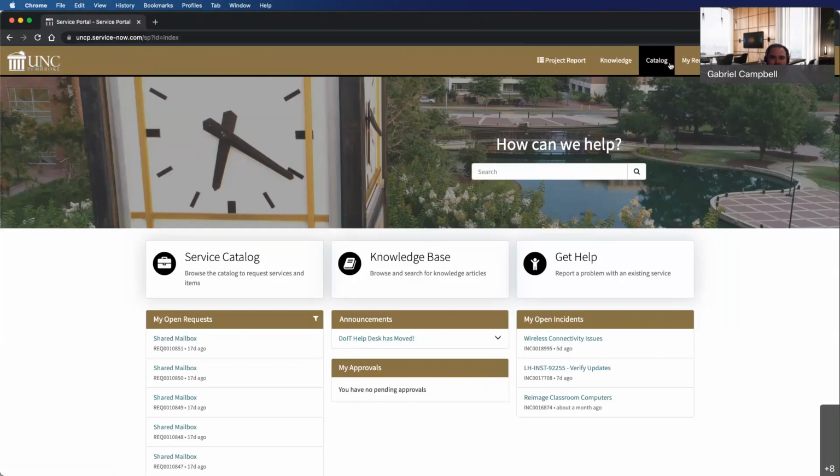You've also got some other navigation areas here. So knowledge, catalog, request, cart, and then your little name. There's a search box here in the middle. One of the best ways to use ServiceNow is to search for the things you're looking for, and we'll go through that in a moment. And then you've got these three main navigation areas here.